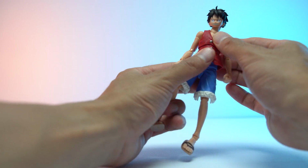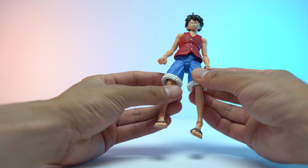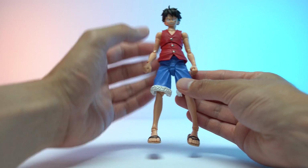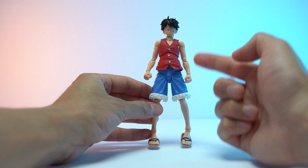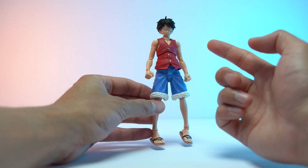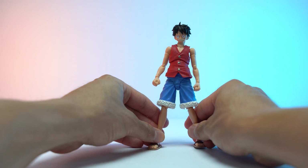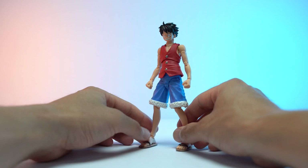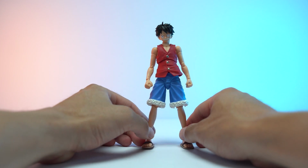So yeah, all in all, I think the legs are the same as the original release Luffy, but the changes they made with the torso, possibly the arms, just make this figure a whole lot of fun to pose around. And yeah, just really good articulation overall.